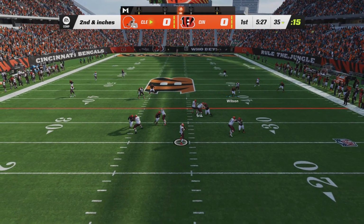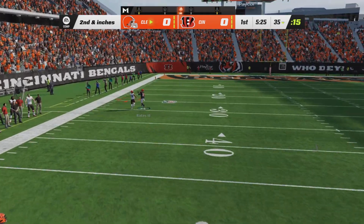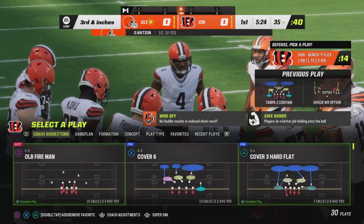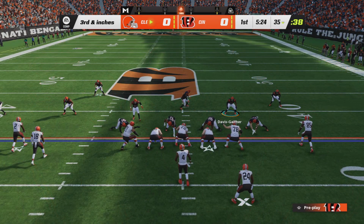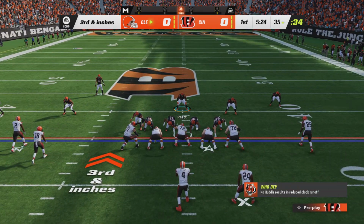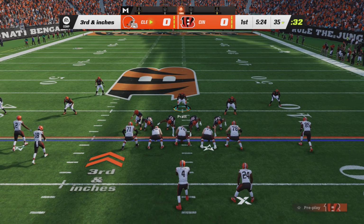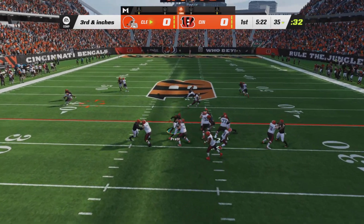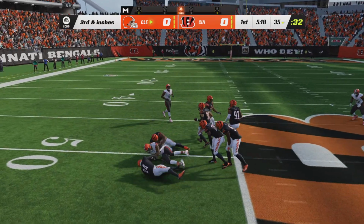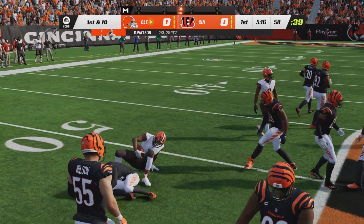On second and inches, Watson. He's looking deep for Bell. And that's going to be incomplete. Good effort there trying to take a shot, but it's third down. Watson on third down. That's complete to Peoples-Jones. And they're going to get this up to midfield.